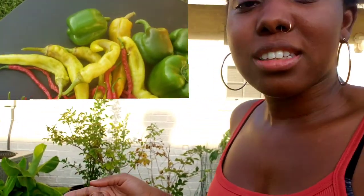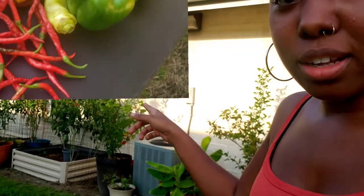The sun's kind of hot, so I had to put my hair up. It got extra hot. So I think I had a good harvest this time around. I still have a few peppers left on that tree over there, the cayenne. It wasn't quite ready yet. If it's not completely red, don't worry about harvesting it. Just let it turn all the way red and it'll be a-okay to pick.